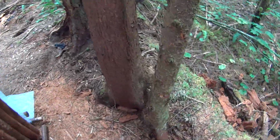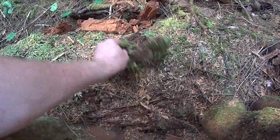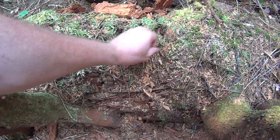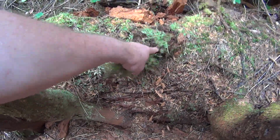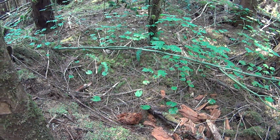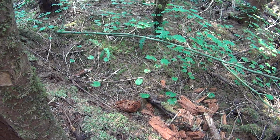Where was I getting it? It's also not too bad. But once again, you've got to just look around, see what you've got. There's a lot of small sticks and things on it, but that's totally usable. You can see the forest floor here is covered in it. But once again, it's just how many sticks do you need to sift through?